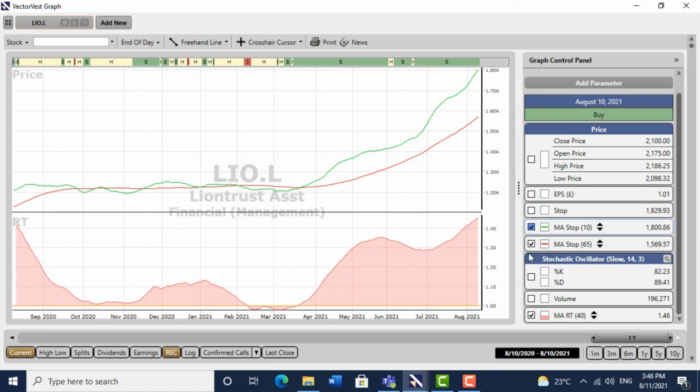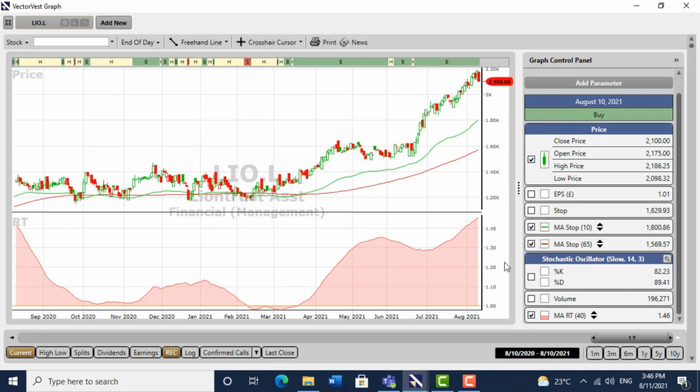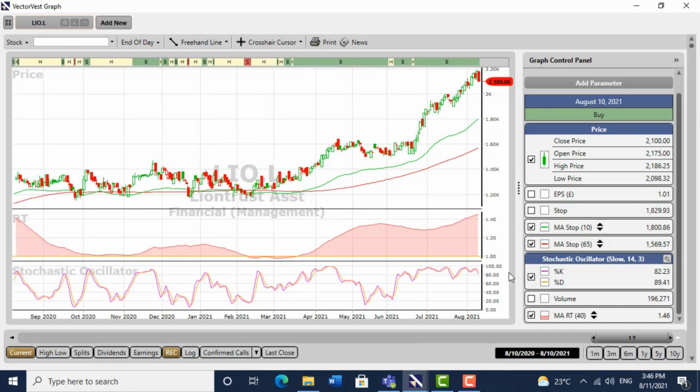Now if we put the price on and we look at the stochastic, on a scale between 0 and 100 it is overbought when it's above 80 and oversold when it's below 20. Now, ladies and gentlemen, I know the stochastic well. I was taught it by the guy who in fact invented it, George Lane, such a long time ago. And it's great with the trend. So if you've got a share that's in the throes of a strong trend, such as a share that's in the Midas Touch Watchlist, where the 10 is above the 65 and the RT40 is above 1, you certainly don't want to take sell signals from the stochastic, but buy signals are very good indeed.